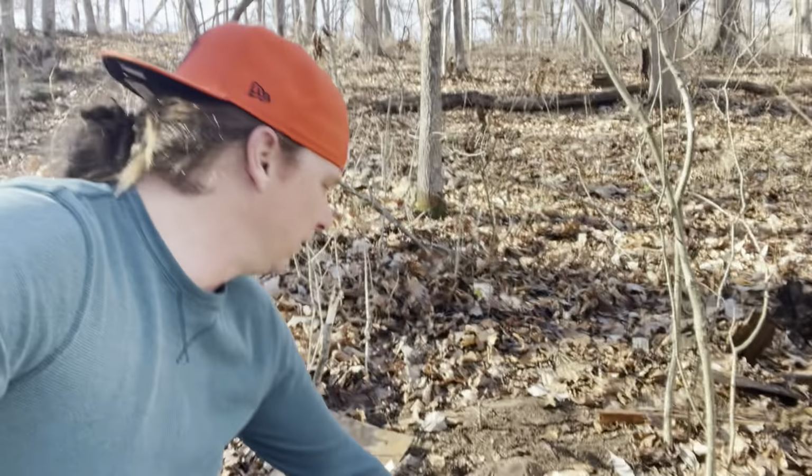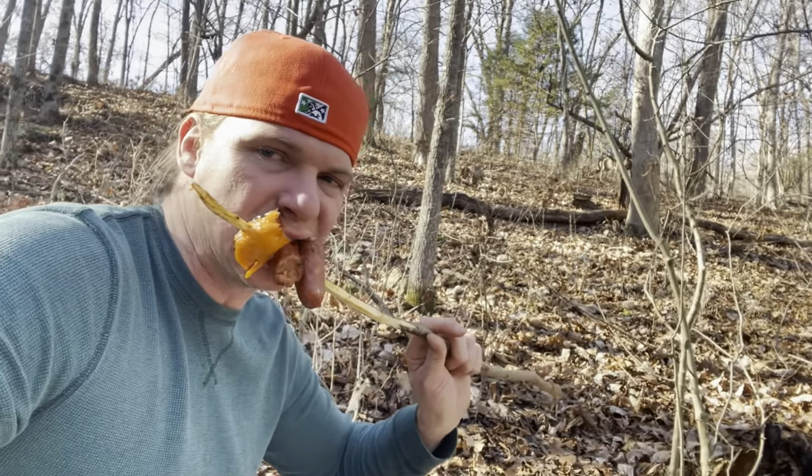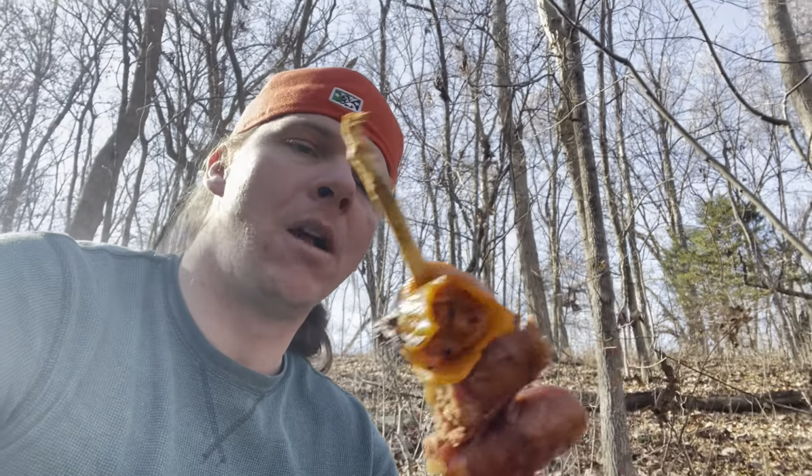This is the rest of our food. Pretty good Cajun andouille sausage on a stick. Peppers, killed it.